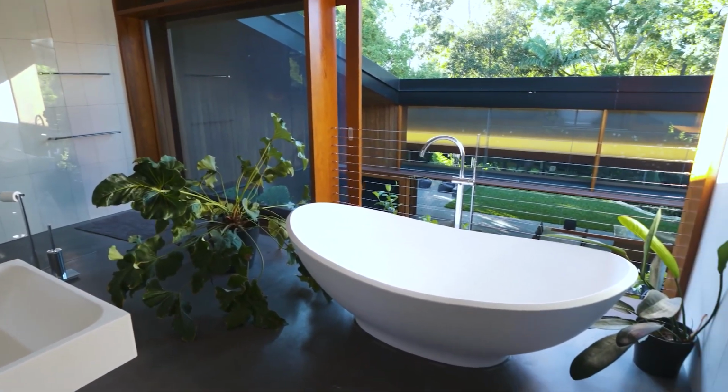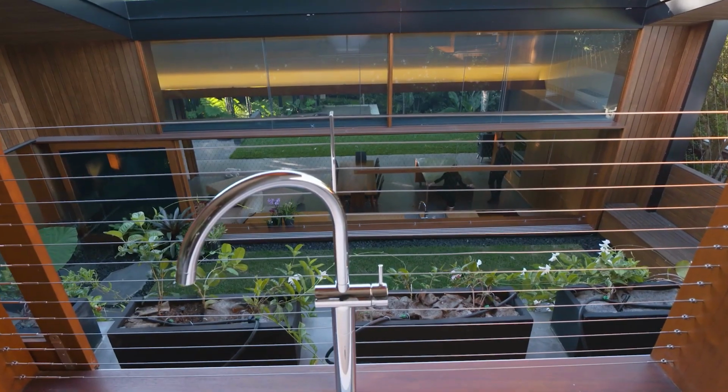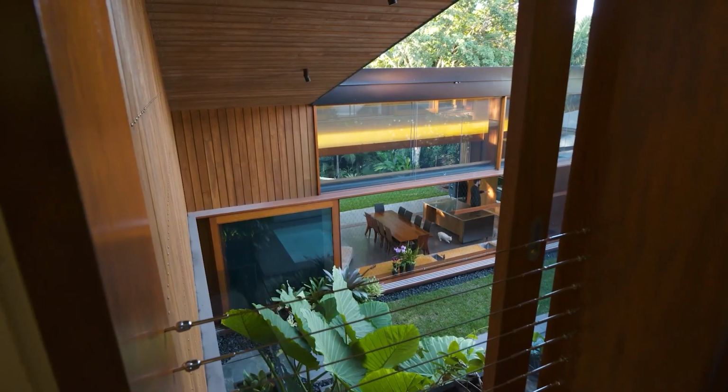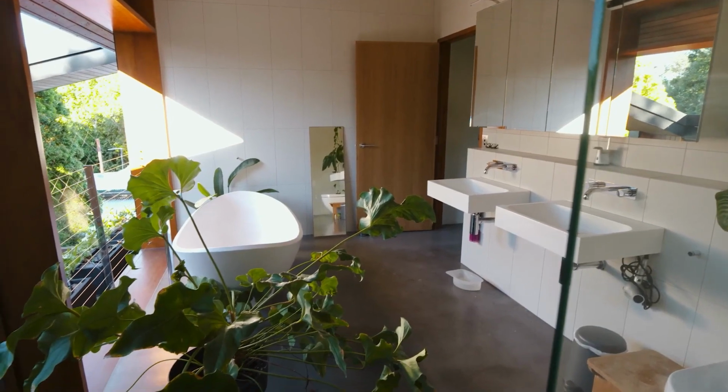And I can imagine the clients just love living in this house. Yeah, it's so livable. They said to us recently that they'd prefer to stay here than actually go away on holidays. You allowed them to bring their holiday home with them. That's right.